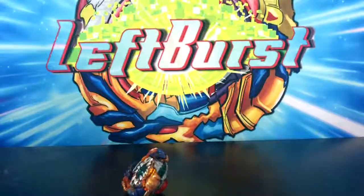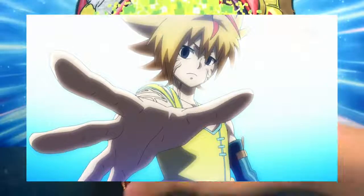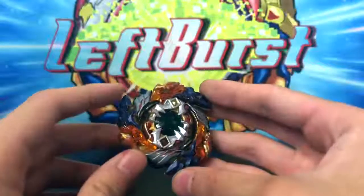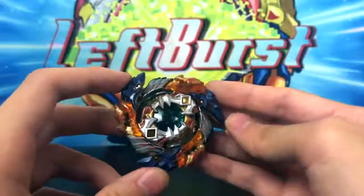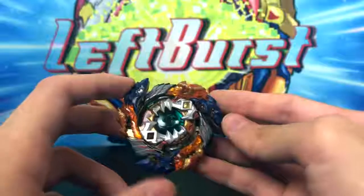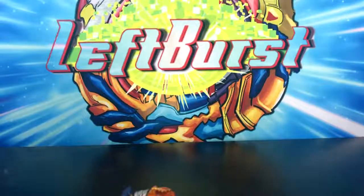But the thing about Free is when he wants to get serious, he goes full try-hard mode, veins popping. It is just so awesome. Definitely one of the best characters in the anime. So yeah, Geist Fafnir snags the #1 slot just because of how awesome it looked and how cool his character is in the anime. So that was my list on the top 10 most popular Burst Beys, according to my popularity list.